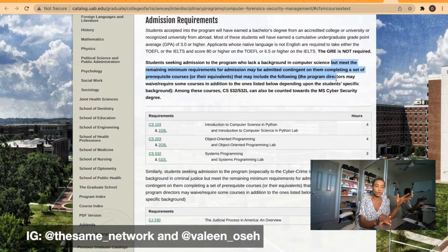That may include the following. In brackets, the program directors may require some courses in addition to the ones listed below, depending upon the student's specific background. So if you don't have a background in computer science, you can apply for this program. That's pretty much what they are saying.